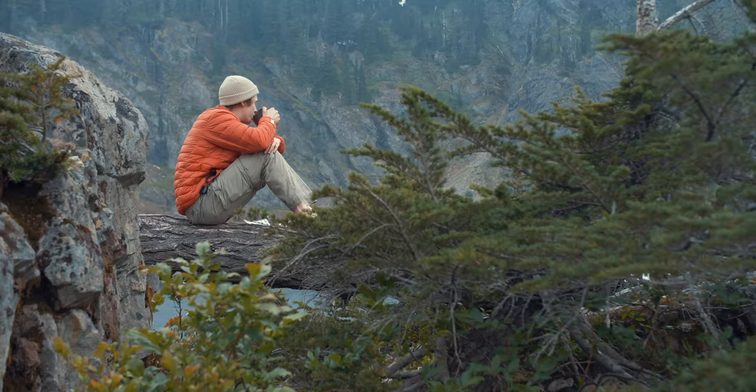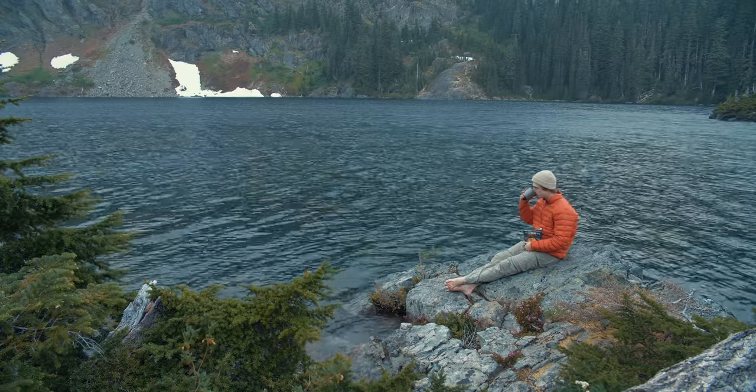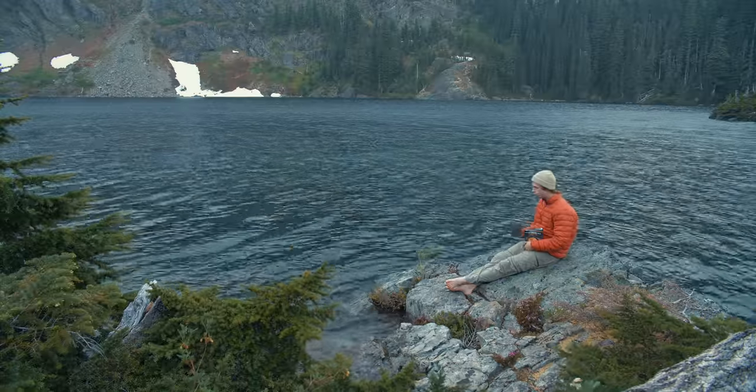The outdoors teaches you to be content with just being. To enjoy the simplest aspect of life, living.